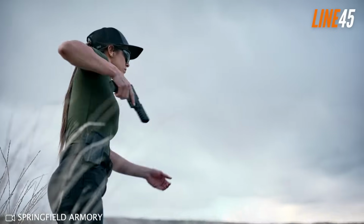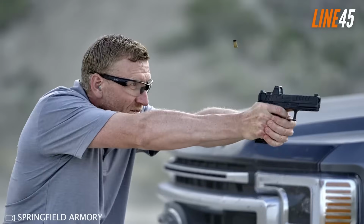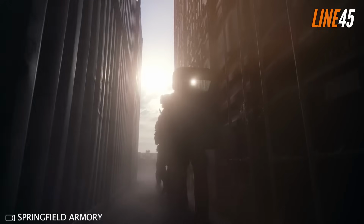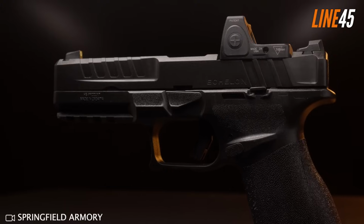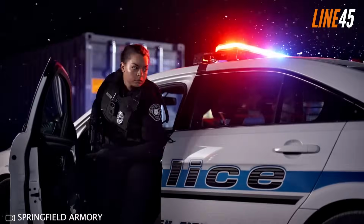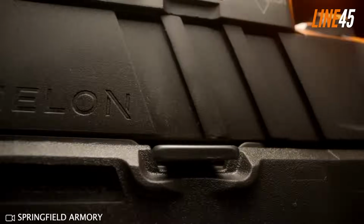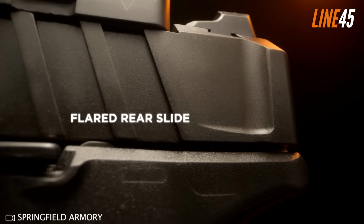Now, there are a lot of good things that the Echelon offers. One of them is its trigger. Similar to the Rival S, the stock trigger of Echelon doesn't need replacements at all. It is already good. This trigger is very crisp, with a pull weight of roughly 4.5 pounds. Its take-up is short and doesn't have any overtravel. Its reset is tactile and audible, and it really hits a wall.